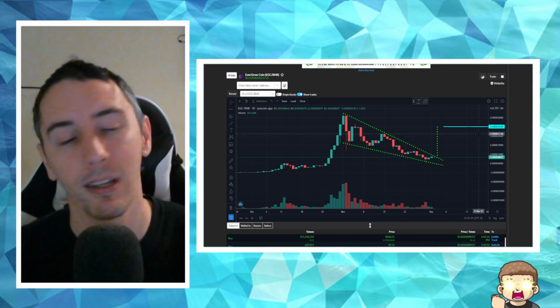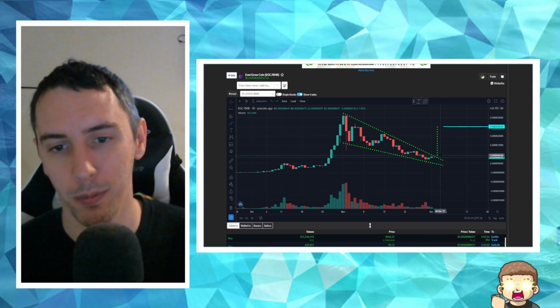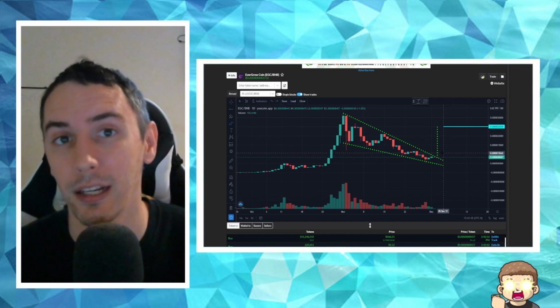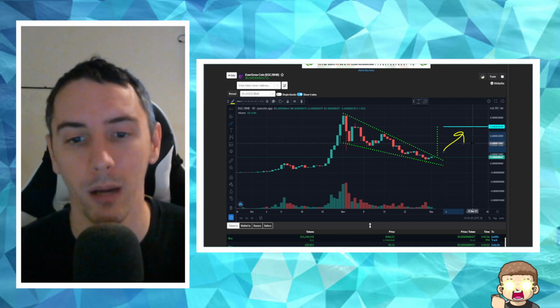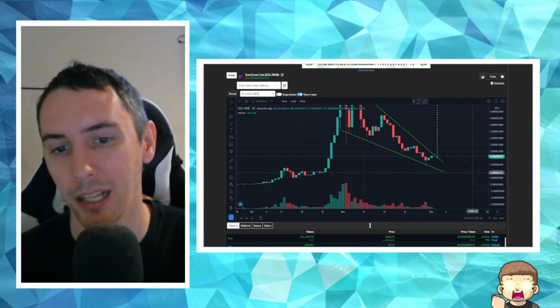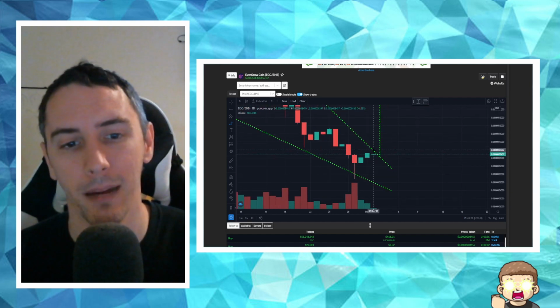The good news is it's still a reversal pattern. It's still suggesting that if we break out above this top level resistance, we are on track. It's more probable the price is going to be going up than it's going to be going down. Can it go down? Yes. Hypothetically, it can. But right now, we are on the cusp of that breakout.